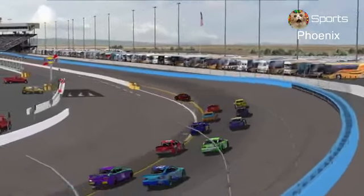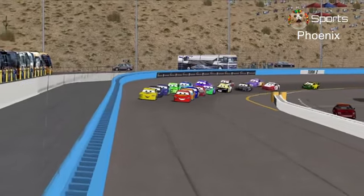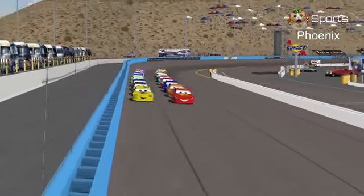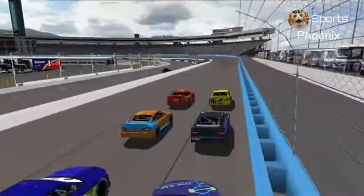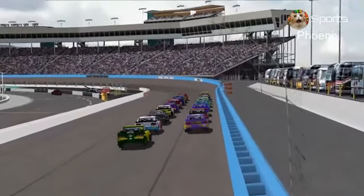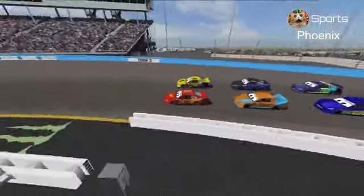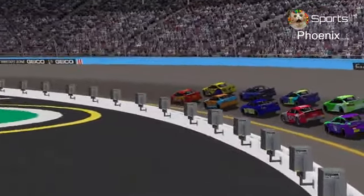The pace car is off the pits, and here we go with Cruz Ramirez and Lightning McQueen on the pole. Well, the start-finish line is not here. It used to be there at Phoenix Raceway, if you've seen the real Phoenix Raceway in a NASCAR race. Right here will be the start-finish line.